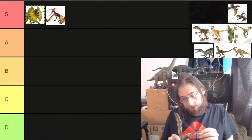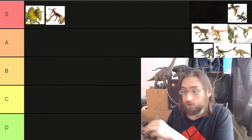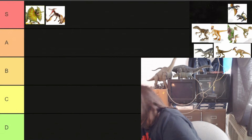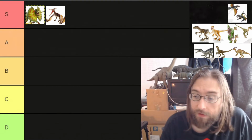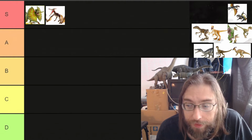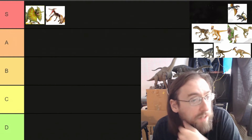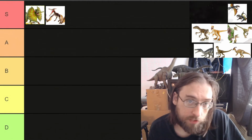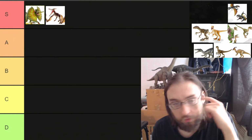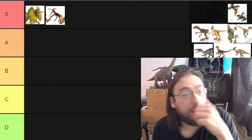I think the pteranodon and the Dilophosaurus are the two best figures in the Amber Collection line, and they're the two figures I have that have bad joints on them. Is that bad luck, or was that a quality control issue with that section of the line? I think they might have come out one wave after the other, so that might have been a quality control issue for those waves. I'm not sure. I don't know.